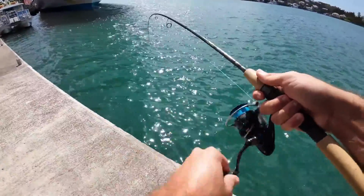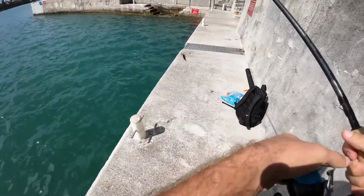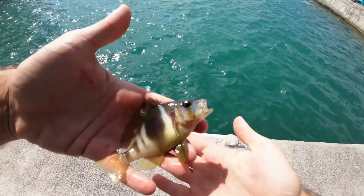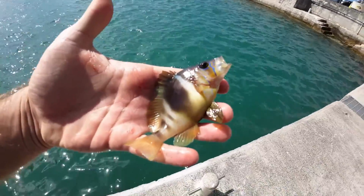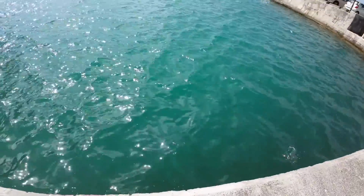Got him. This one's bigger too. What is this? That's just a bigger barred hamlet, maybe the biggest of the day. It might be the biggest barred hamlet of the day, but that doesn't really say much because that's all we're catching. So I think I might be switching tactics here.